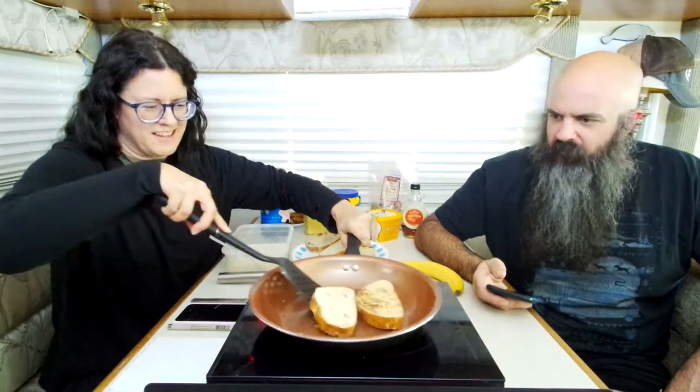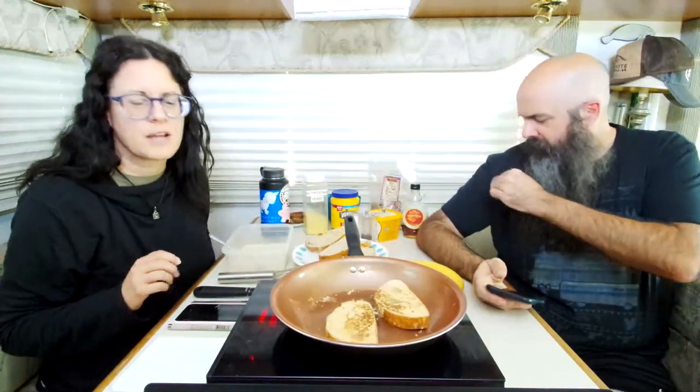So the nonstick doesn't want to work for this, we can see. But I don't know if you guys can see, it's browning up its little crust.